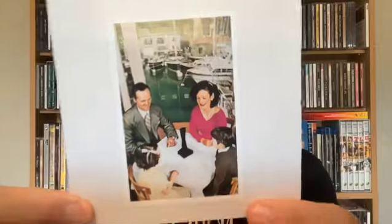It's intro, chorus, verse, guitar solo, verse, chorus, verse, outro. And that's it. Led Zeppelin Presents.